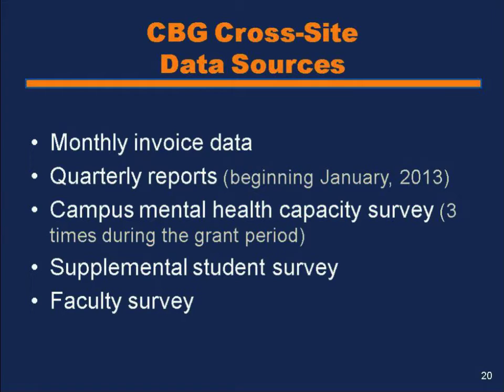And then we would also like to do something similar for a faculty survey, because one thing that we see with these projects is that the faculty are really key gatekeepers in this effort. The faculty are being trained. They may be receiving technical assistance to increase their awareness and to increase their capacity to identify and refer students. So we're interested in how that is changing over time. So those are the 2 major survey efforts that we are doing.